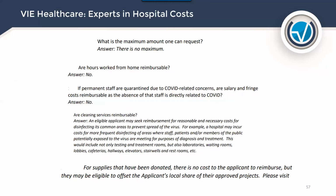What is the maximum amount one can request? There is no maximum. It's truly based on those costs incurred. And one area I want to talk about for a minute is if permanent staff are quarantined due to COVID-related concerns, are salary and fringe costs reimbursed as the absence of that staff is directly related to COVID? And the answer is no. The question underneath it is the one I wanted to talk about.